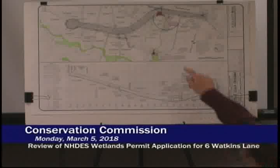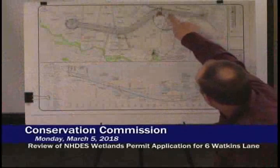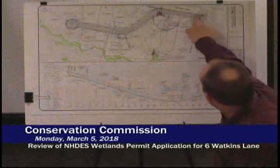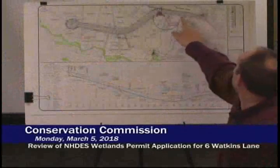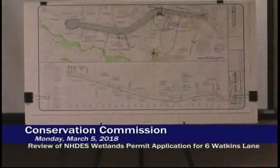There's also been this treatment swale added from the original plans, and that picks up the water coming actually off of Amherst Road. Where before that just kind of open-ended, dumped out into the pond area, so we're treating that as well before it gets to the pond.